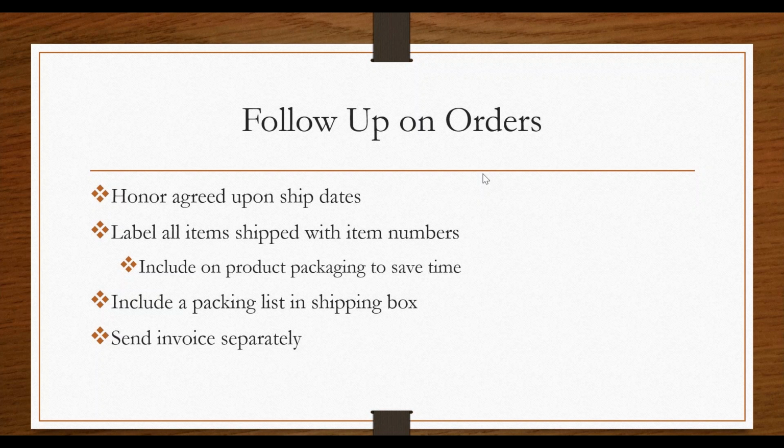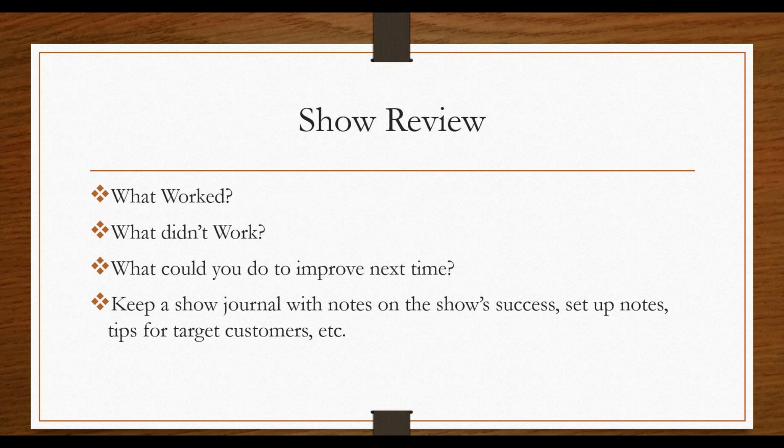Another really good tip is to not put the invoice for the product in the packing box if you've agreed to extend credit. If you're sending an invoice, send it separately from the shipment in a separate envelope for a couple reasons. Sometimes that box will arrive at a store and it may be an employee that unpacks it and shelves it, and they don't notice that there's an invoice in there, or they just think it's a packing list, or it gets thrown away by mistake. So you want to make sure that that invoice is going to get into the right hands. So send it separately in an envelope that it can't get lost or confused with other things.